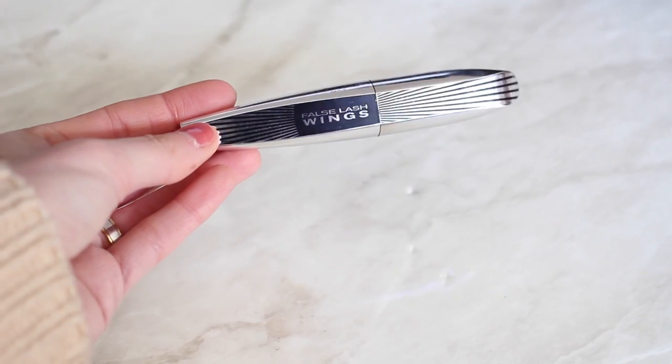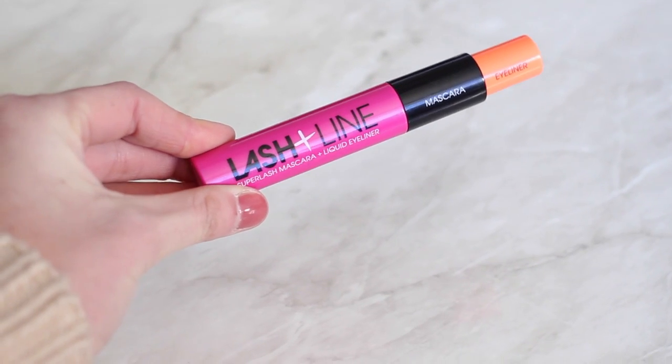I've got a couple of mascaras here. I've got my favorite, which is the L'Oreal False Lash Wings mascara. This one just, I think, really elongates the lashes and opens up the eye, which is wonderful. Then I also have the Model Co Lash and Line mascara, and I'm just going to tell you now, I probably won't be using this eyeliner, although I guess it's the last resort in case my other one dries up while I'm traveling. But this is just such a good mascara, and it doesn't smudge either, which is something that tends to be an issue for me with mascaras that aren't waterproof.